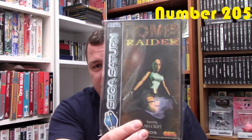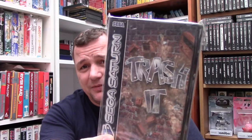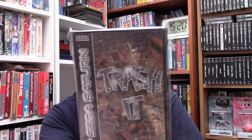Space Em Up, probably with very bad ham acting. Tomb Raider, for some reason I've got two copies. Two copies of Tomb Raider, but one's a clamshell and one's not. As I say, it's not worth a great deal, so I've kept both. Trash It, don't know anything about that. I grabbed this when I probably should have bought Maximum Impact from the crack converters, because they only wanted about 10 quid for this. But I think it's probably a little bit more than that now.